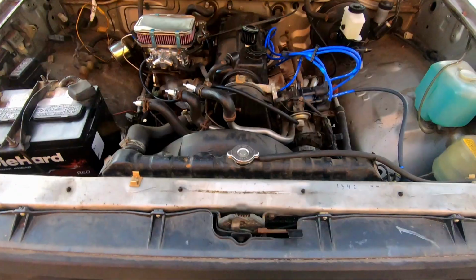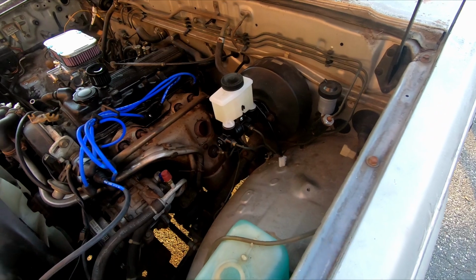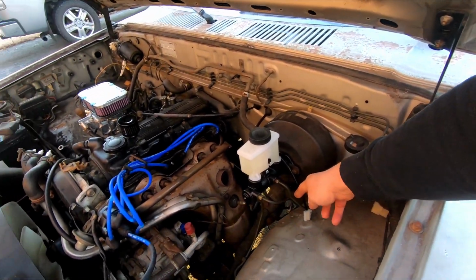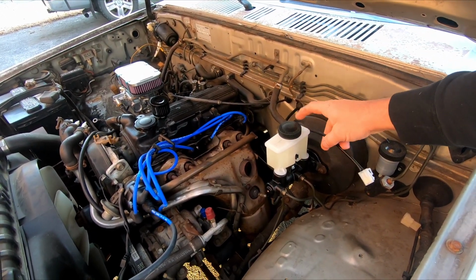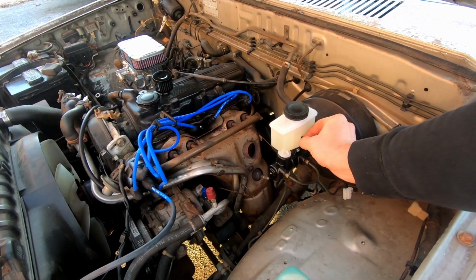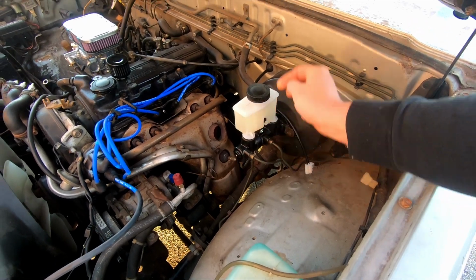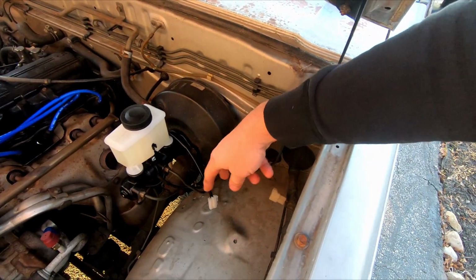Pop the hood. So the first thing I did was replace the master cylinder for the brakes. The only issue with this, and it really isn't an issue at all, is the wire for the level sensor is sticking out that way, where I think I can just pop that sensor out and flip it around to this side, because the connector is right here.